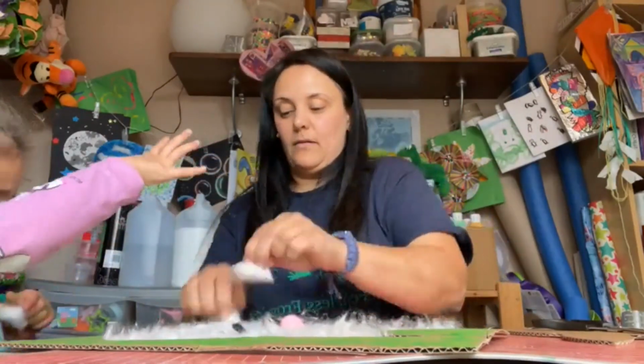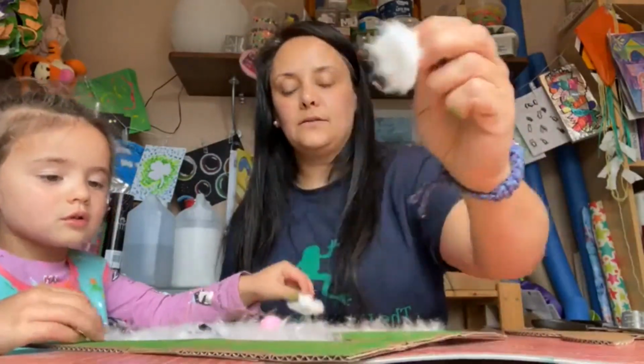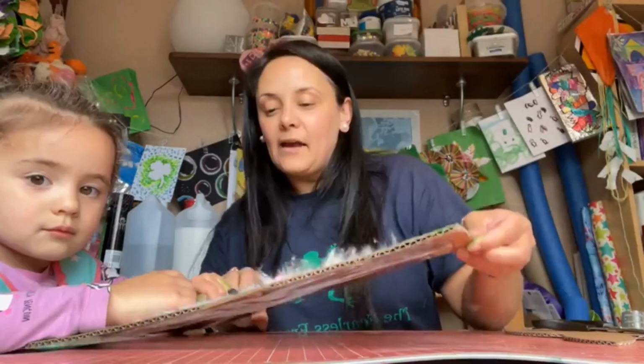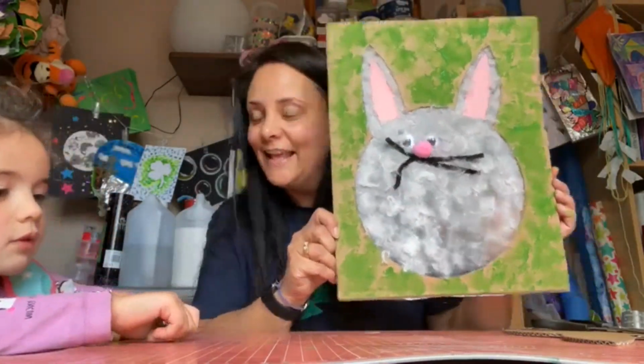Oh, sorry. So how much more can you get? Oh, look at that ear. Can you get some more on the ear there? Do around the edges? That's super. So hopefully, I don't know how far along you are with it at the moment, but there we have our fluffy Easter bunny.